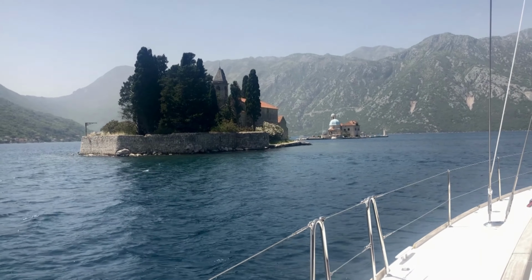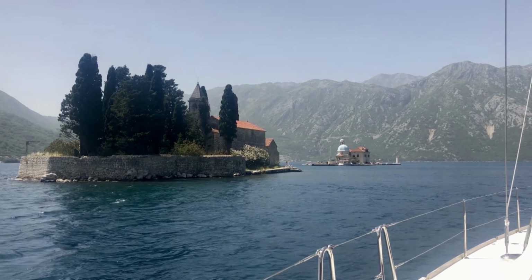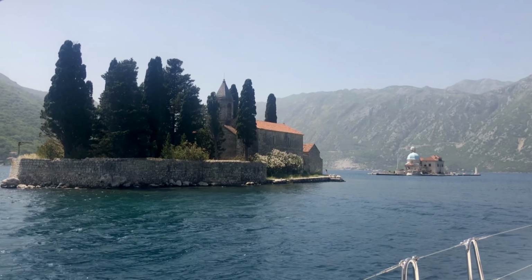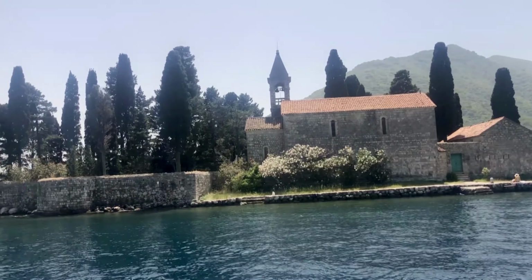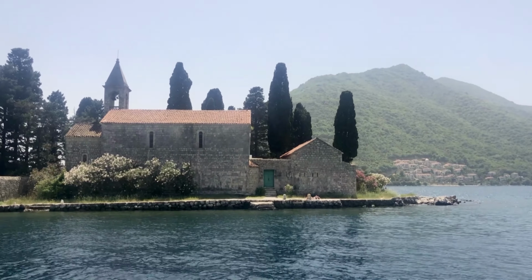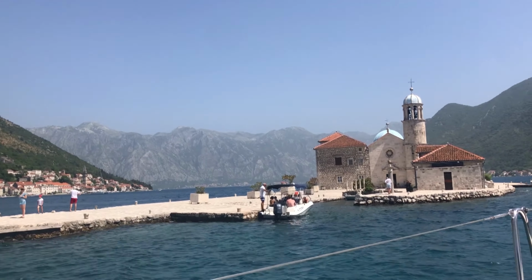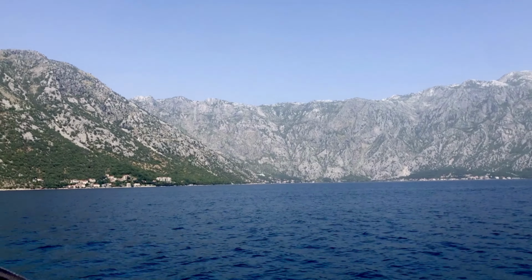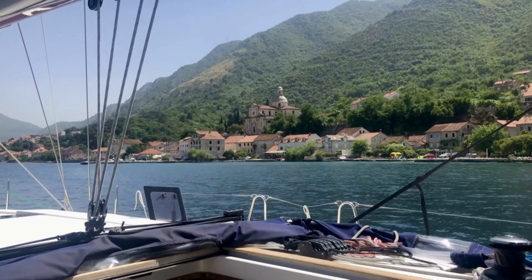After a chilled couple of days there, we then travelled down to Kotor, which is famous for having these two really cool islands in the bay. You've got one with a church on and one with a sort of administrative building on, I think, really beautiful. The scenery here was amazing. It was kind of like the fjords of Norway, but obviously much warmer.